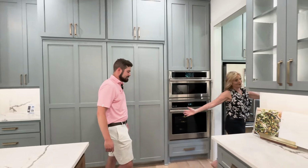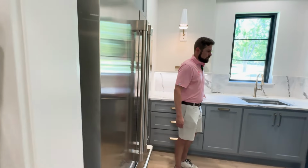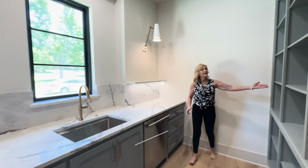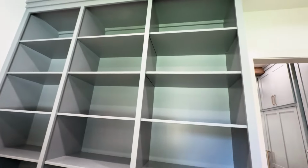Yeah. All right, and the butler's pantry, because everybody needs a beautiful butler's pantry. Why wouldn't you want more storage? Exactly, and look at all this storage in here. So this is a nice big open pantry, an additional dishwasher, an additional refrigerator.